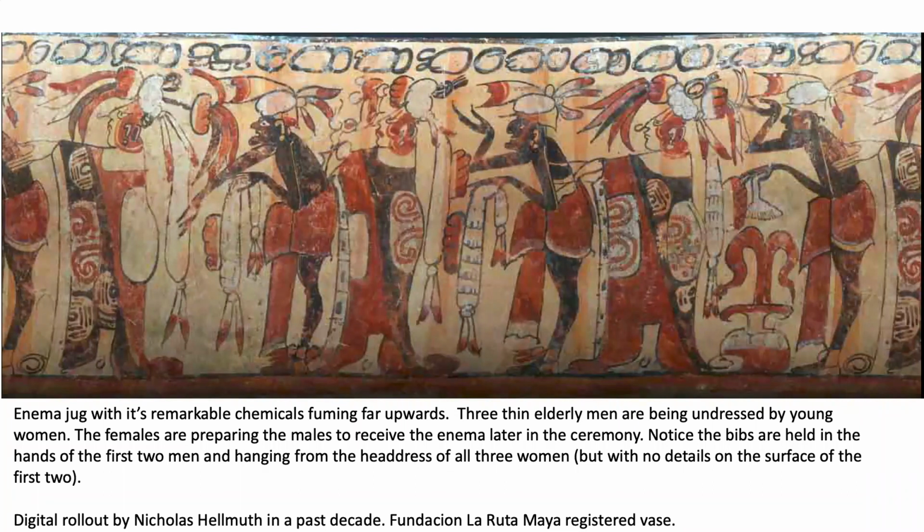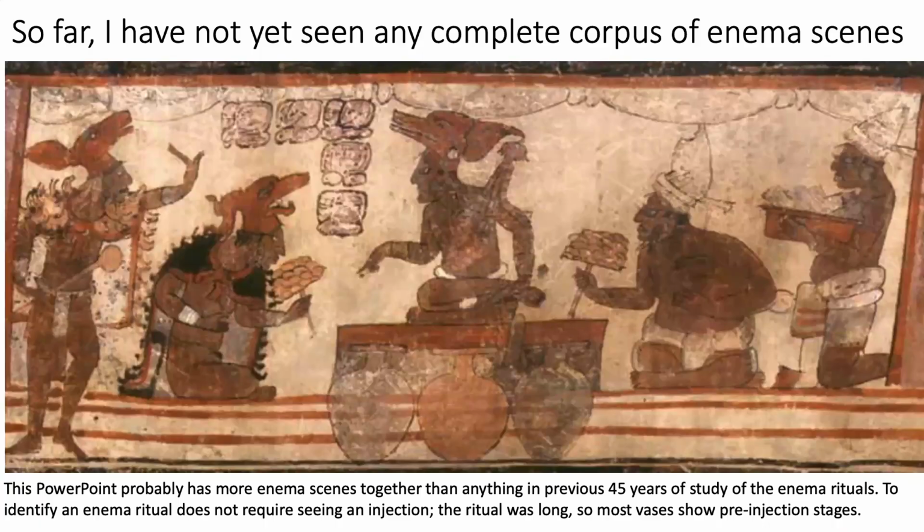But there's also these bibs or necklaces hanging from the back of the women. So again, it's more than just wearing them around the neck. Again, there's a lot more to be studied. Here again, sniff, sniff, sniff. And again, notice what he's carrying.